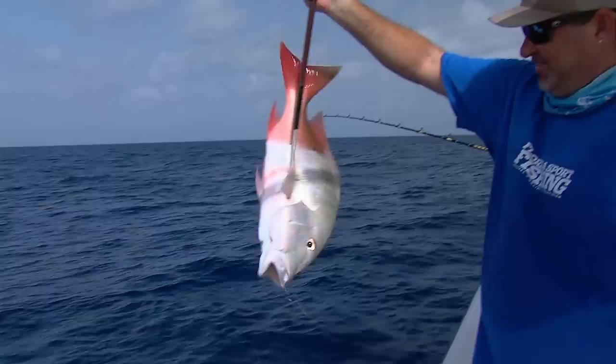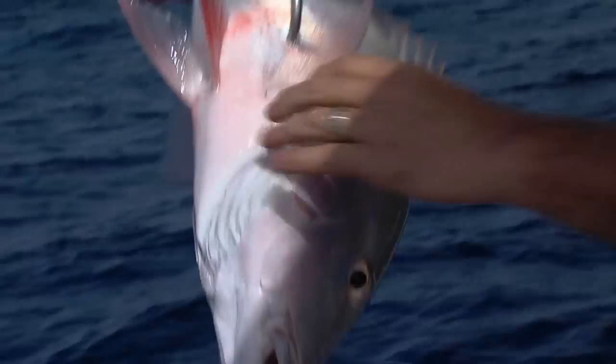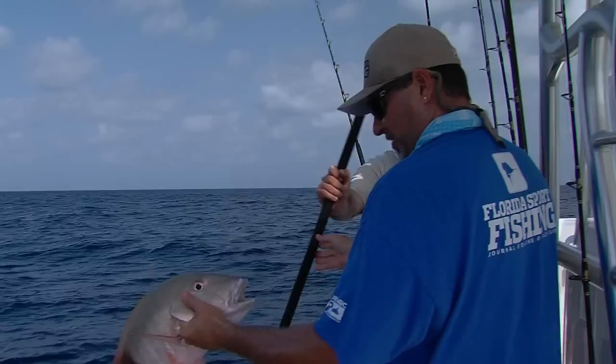Carlos, you tight? Oh yeah, man. Nice, it looks like a good fish. Nice one. Nice, dude. That's a freaking nice mutton right there. Nice. Mutton snapper, baby. Let's get him off the gaff. Look at the colors on him. Dude, great job. Look how bright red he is.